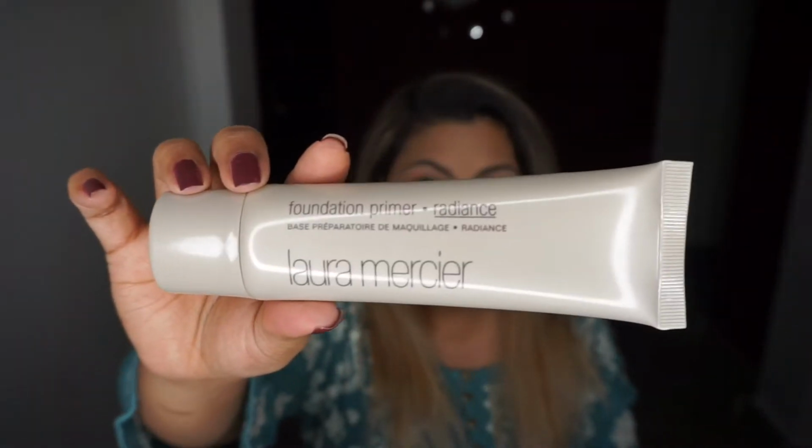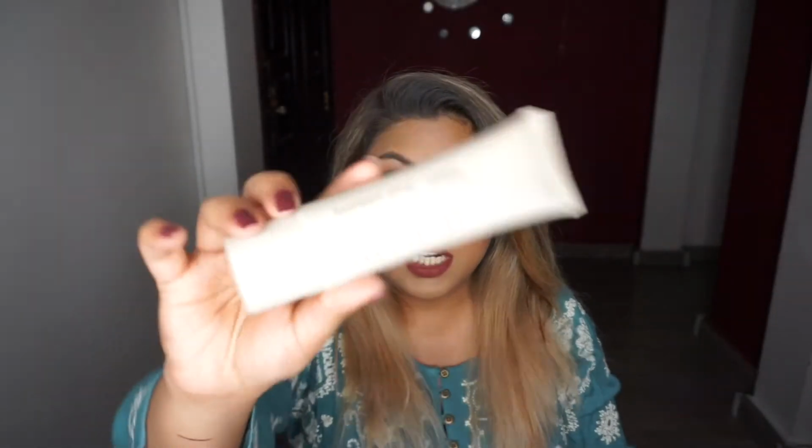Okay, so the very first primer that I actually purchased was because I wanted my skin to look more glowy without having to buy a glowy foundation, because I was really into the matte mineralized foundation and my skin started to change and then it didn't look so cute. So then I went ahead and got the Laura Mercier Radiance primer. This primer is the best glowy primer out there.